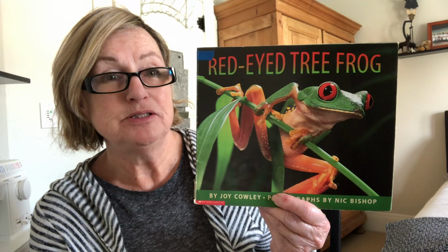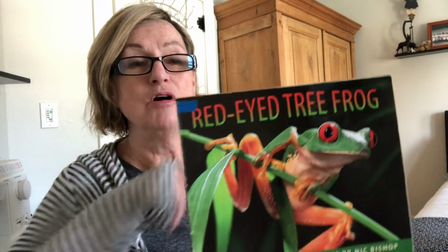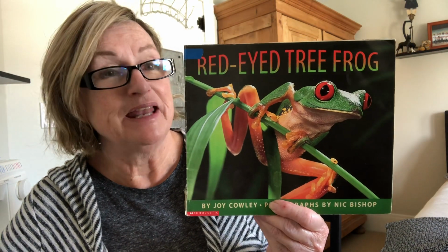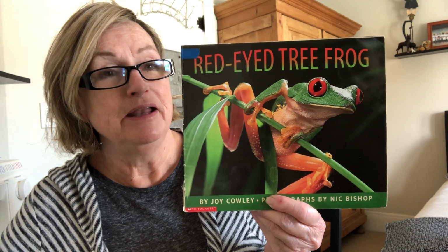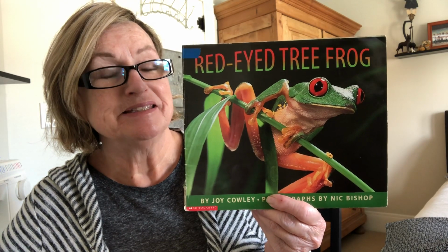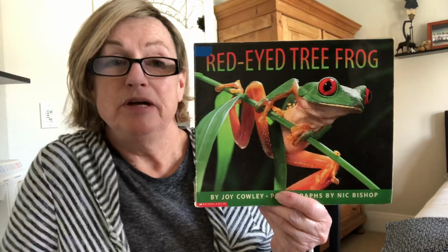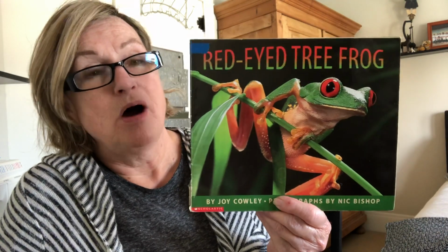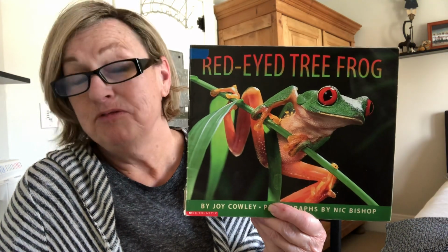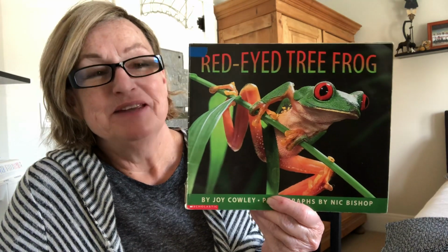Now, before we start, let's look at the title again. It's called Red-Eyed Tree Frog. Can anyone think about why this frog was given that name? Well, look at his eyes. He's got red eyes. And then, do you think this frog lives in a tree, or do you think this frog might live in a swamp? If you said tree, you're right, because he's called a red-eyed tree frog. He's not called a red-eyed swamp frog. So, he lives in a tree.